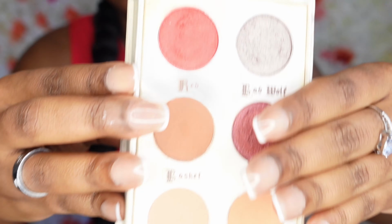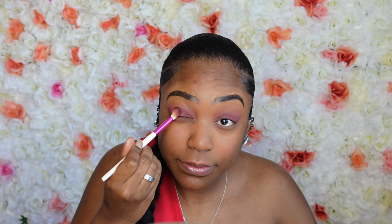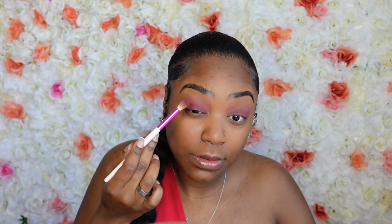For the red, I'm gonna use this Fairy Tales Storybook Cosmetics eyeshadow palette. It opens up. How cute, like a little book. Let's see. So I'm gonna use this red right here. Exact same brush. Tap, tap, tap, tap, tap. Lightly. And just build.